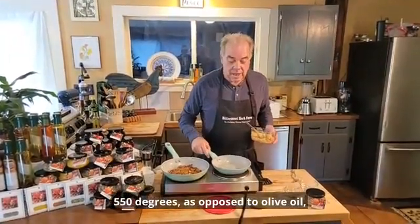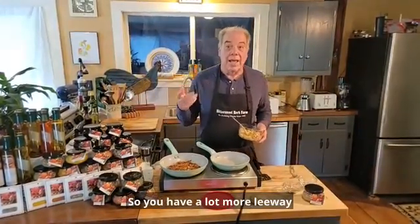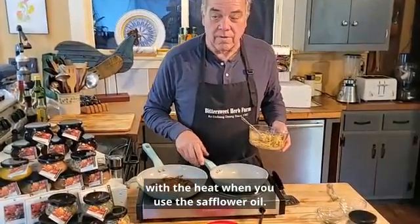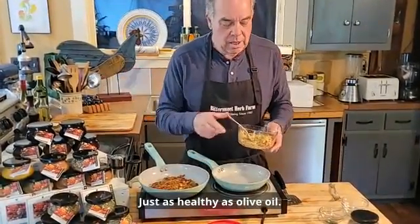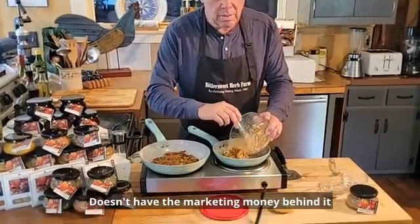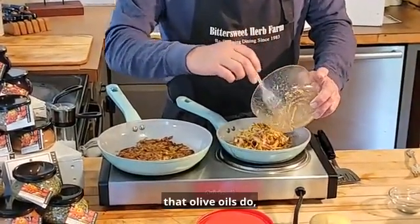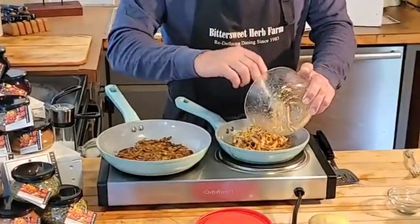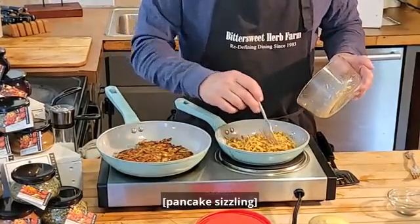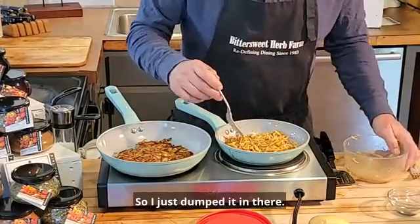550 degrees as opposed to olive oil, which I think is 375 degrees. So you have a lot more leeway with the heat when you use the safflower oil. Just as healthy as olive oil. It doesn't have the marketing money behind it that olive oils do, but a good healthy oil and a high smoke point, which I appreciate anyhow. So I've just dumped it in there.